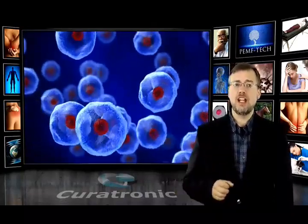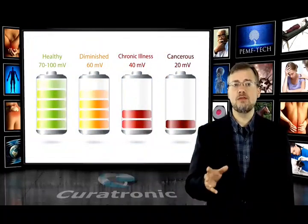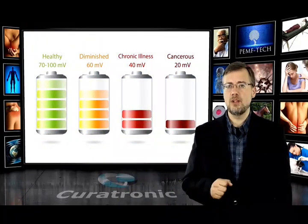One other electrical feature of the cells worth mentioning is the transmembrane potential, or the TMP. The human body is designed to carry a positive charge. According to Nobel Prize laureate Dr. Otto Warburg, cells maintain a voltage across their membranes. Each cell is designed to have a positive charge on the outside and a negative charge on the inside. A healthy person has a cell voltage of 70 to 100 millivolts.